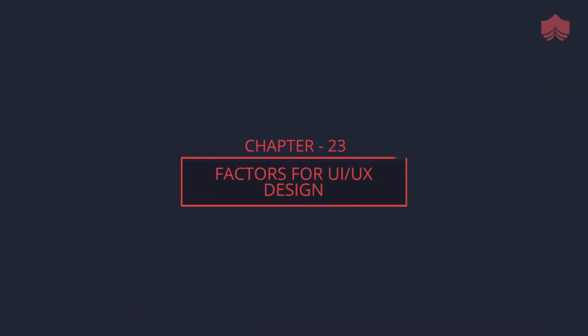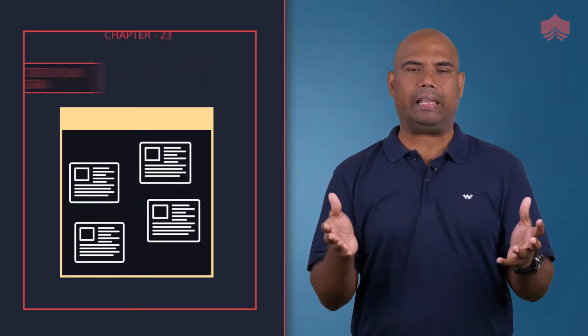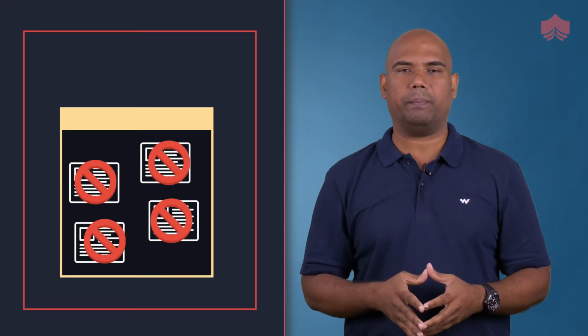If you really want to succeed in search engine optimization, keyword research, on-page, off-page, blended search results, all that is important. But the very basic is your website. If your website is not easy to navigate, if it's not clean, if it's not sufficiently communicating what it intends to communicate, then you're going to fail.